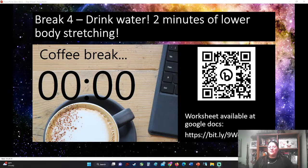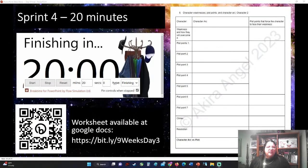Okay, here we are, and we've made it to our last sprint of the day. For this sprint, I encourage you to go back and look at your character arcs from yesterday and see if you can put some of the world building or get an idea of how your magical object will fit into one or more of your character arcs, right? It's always good to try to draw these things together.